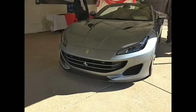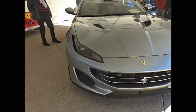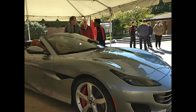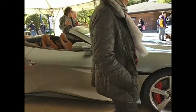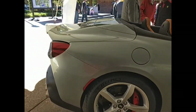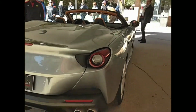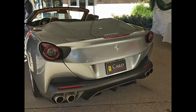Over here, you can see a Portofino. I have a video of this one started up already. It was actually the day after that happened. It's quite nice. Of course, this is replacing the California T. Not sure if you're familiar with this vehicle, but this is, of course, the Portofino.